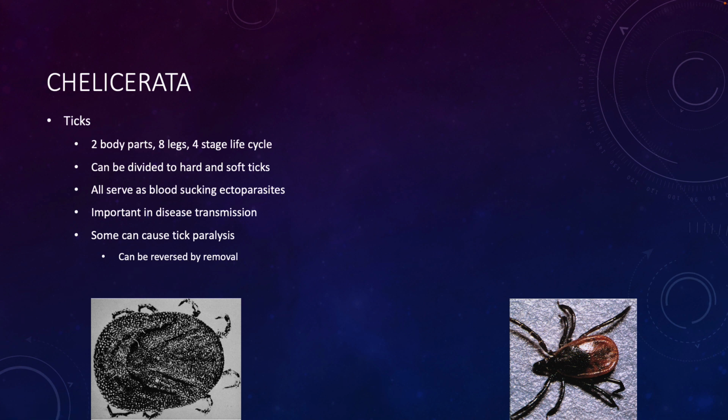So I read one story once about a dog, and you can Google this, you'll find it. It was a dog that the owners, the pet parents, their dog just got progressively worse and worse, and they were actually going to put the dog down. And when they took it to the vet to be put down, the vet found the tick and removed it and said, just give it a day or two, and the dog was totally fine. So it was tick paralysis. You can Google it, you'll find the story.